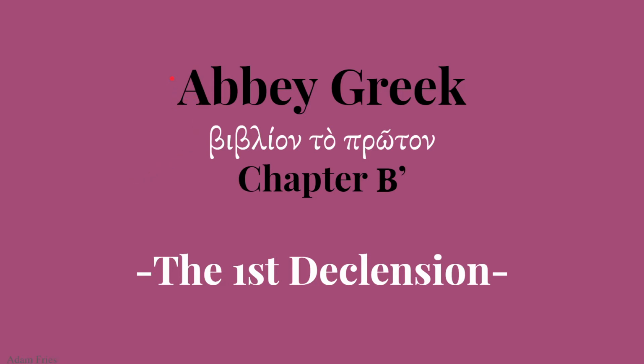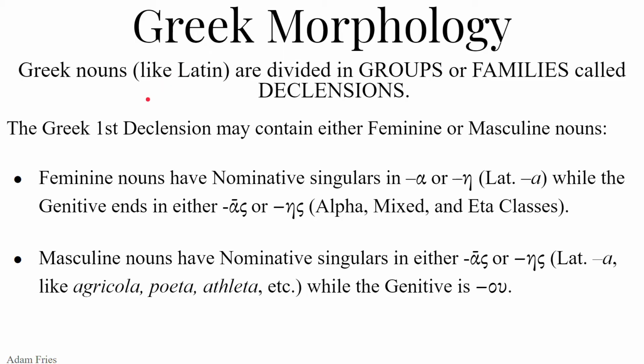This is a lesson on Greek's first declension. Keep in mind, this is classical Attic Greek, so this is different from Homeric Greek. This is going to be different from, say, if you're reading Herodotus. This is probably going to be different from Koine Greek. This is classical Attic Greek.